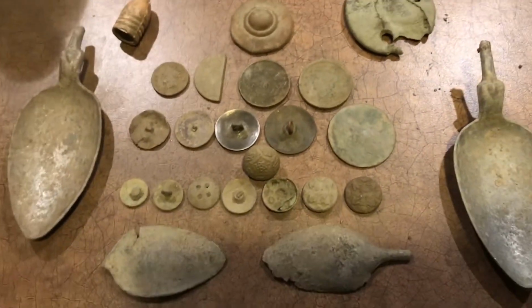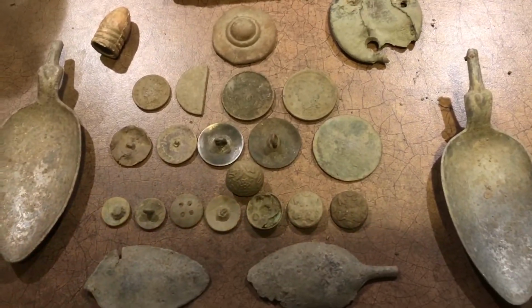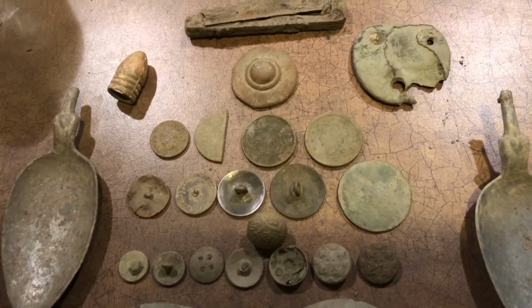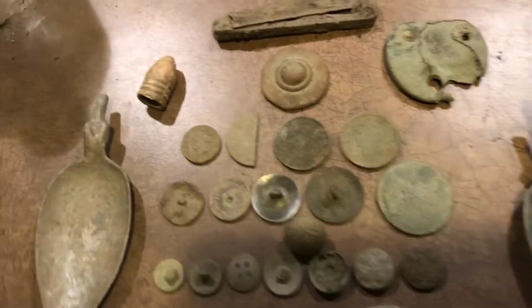So overall, I had a great hunt. I'm definitely going to be going back there. It's about four hours of digging, but it was well worth it. So I'm psyched with that.